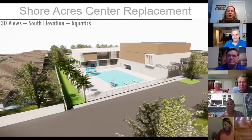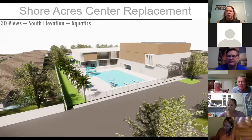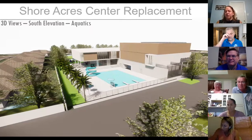One of the things we've been trying to do as we renovate and make changes to our facilities is to offer those singular sex restrooms so that a dad can take his daughter in and change her diaper, or the same thing with a mom and son. So that's been one of our goals at each of our new or renovated facilities.